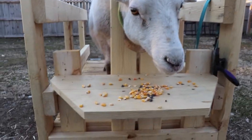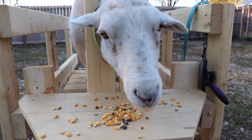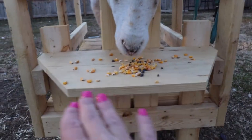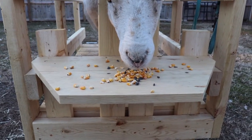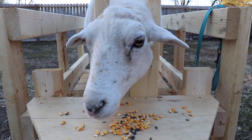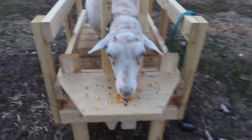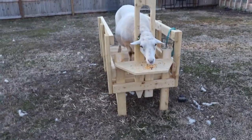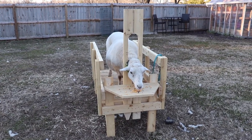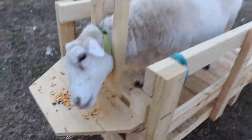So we're gonna put a little bowl up here on the counter. We just haven't done it yet because we had to make some adjustments to the neck piece, and we had to lower the counter so that she can eat it easier when she's in there. That's a good girl. Back up, she might eat some.